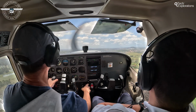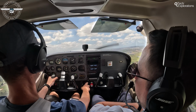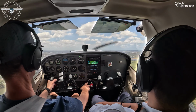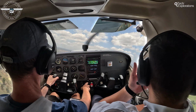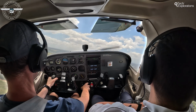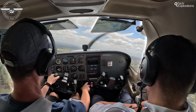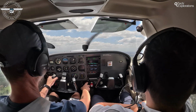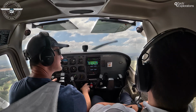Clear right, clear center, clear left. My speed is 75 knots, too fast. Okay, 800 feet. And left turn, 15 degrees, climbing 900 feet. Right rudder, 1,000 feet. Speed is good, altitude 1,000 feet. Continuing the climb. Have the wings level, climb some more. 1,100. 1,200 feet.